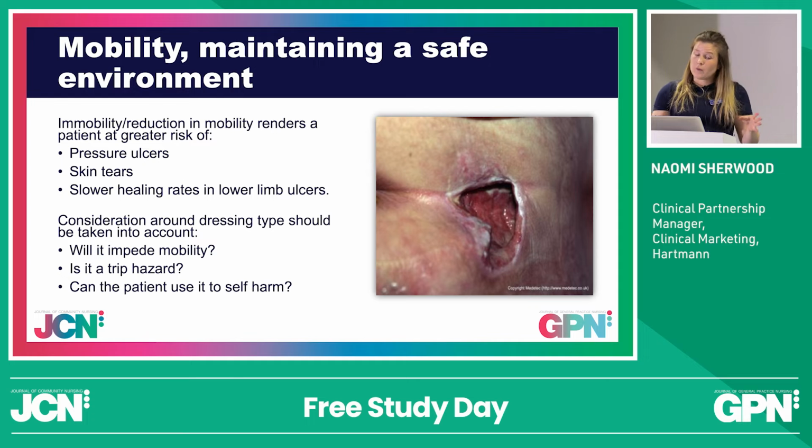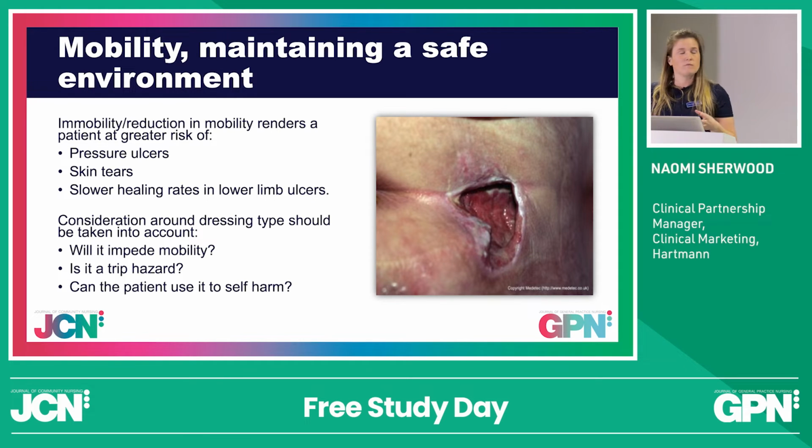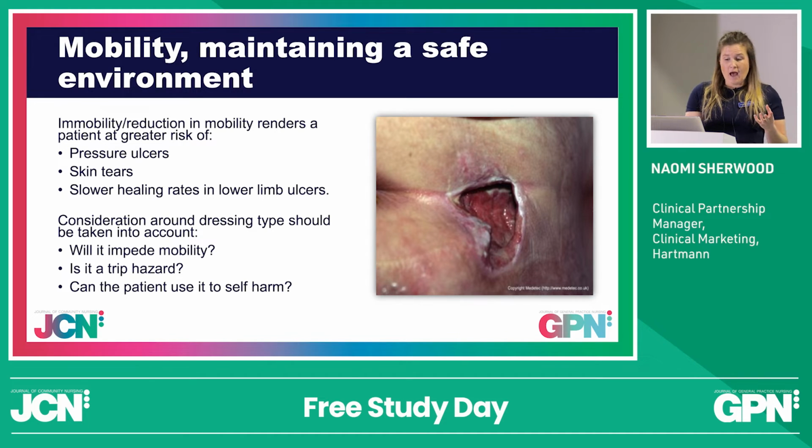And then sticking with lower leg wounds, think about what we're using to dress it with. If we're putting bandages on, make sure they're not too bulky and that they can put their footwear on, reducing the risk of falls. If we are using bandages, make sure they're secure and not going to unravel. Think about the types of patients we might not put bandages on, because if that patient's going to pick at that bandage, again, if they've not got the cognition to remember why they've got that bandage in place, they might think, I want to take this off, and unravel it, which is a risk of falls as well.